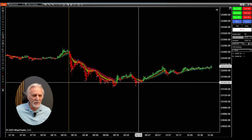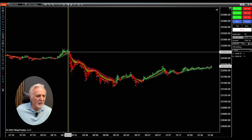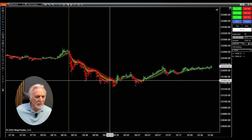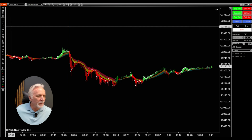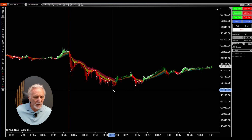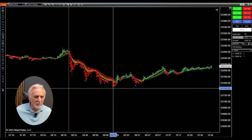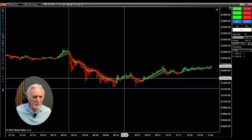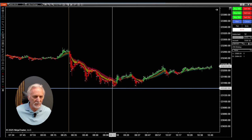This looks like a nice choppy day. All right, so we come in, coming down, down, down, down. Get a flip right here. So this would be our first step low. Down, down, down, first flip. Once this happens, once it's the orange here, this is our low.